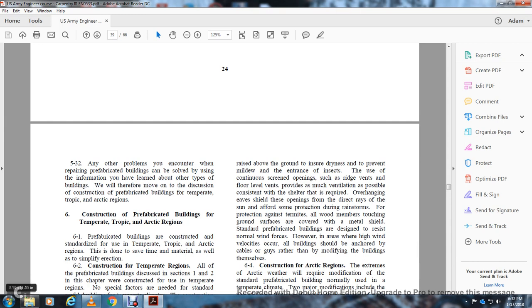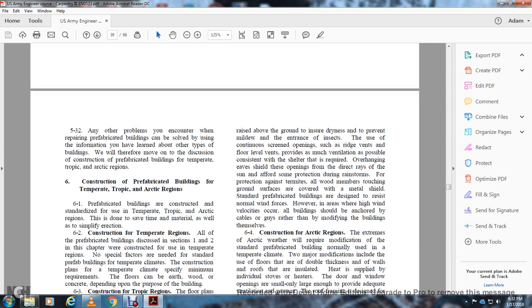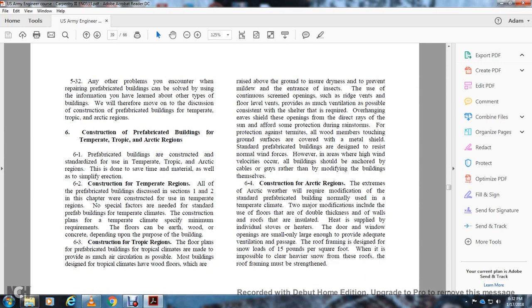Prefabricated buildings constructed for the temperate, tropic and Arctic regions are standardized, with a safety factor in the material as well as simple erection construction for temperate ranges. All of the prefabricated buildings discussed in sections 1 and 2 of this chapter are constructed for use in the temperate region, with no special factors needed, the same as prefab buildings of temperate climates. The construction plan for the temperate climate specifies minimum requirements. The floor can be either earth, wood, or concrete, depending upon the purpose of the building.